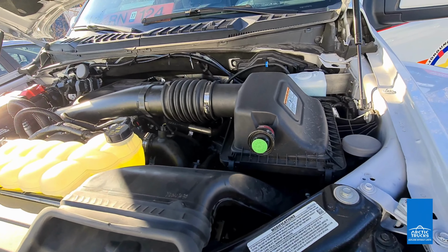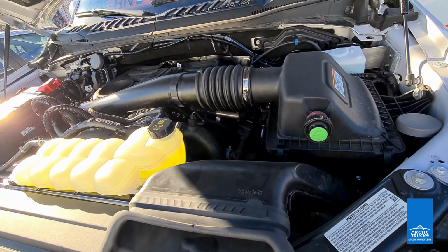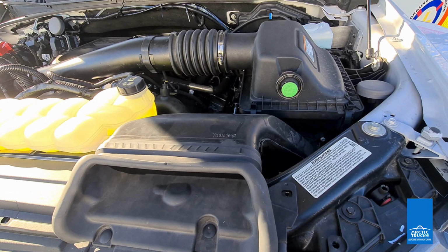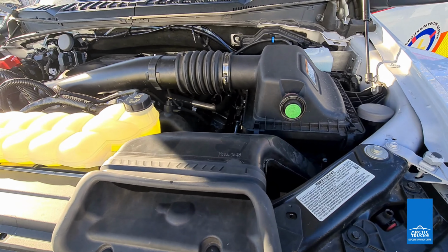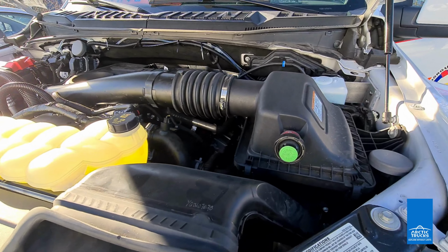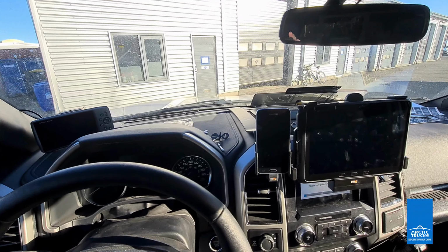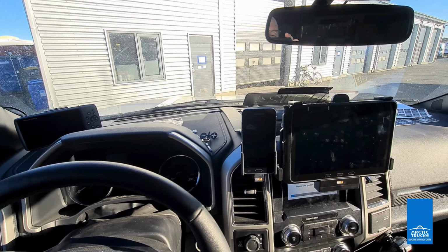Still to be resolved is a solution to get a snorkel on this vehicle, both in terms of water and also for snow dust that can suffocate the engine breathing. We're currently working on this. If we look inside the car, it's not completely finished, but almost there.